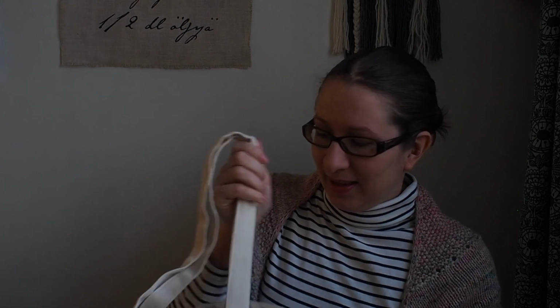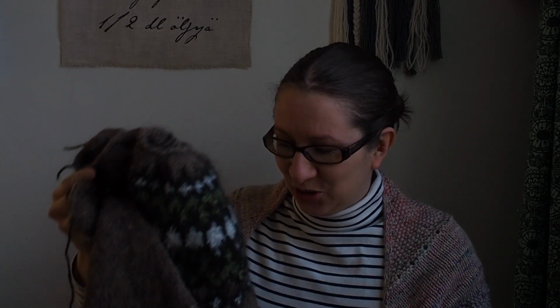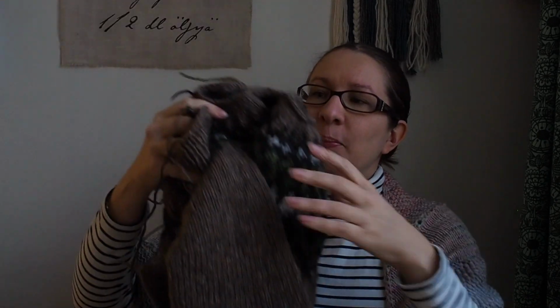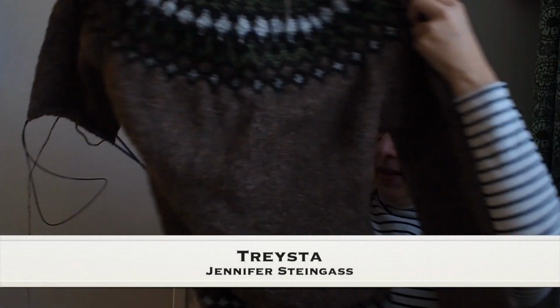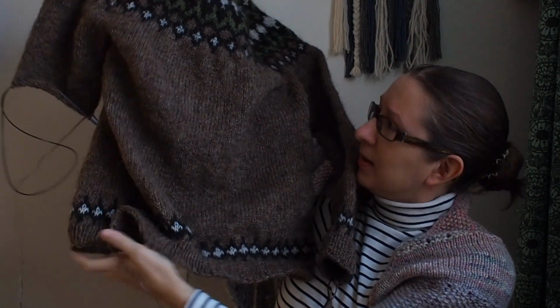Now let's just jump right in with my WIPs. I've got 3 WIPs to show you. And let's go with the first one, that's the most interesting. Well, at least I'm very happy to be able to show you this. I'm almost done with my TREYSTA sweater. Ta-da!